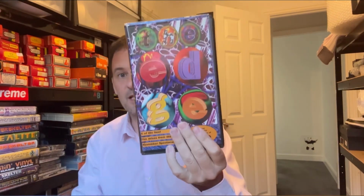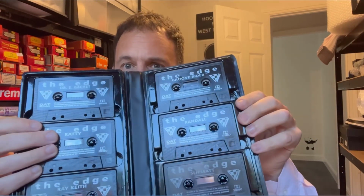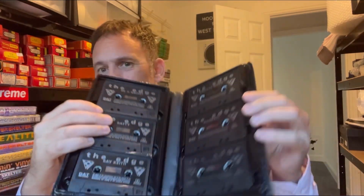Got the Edge tape pack here. This is a 6 tape pack, quite a rare thing. Again, drum and bass, got some real big DJs in there. This sold for £49.99, cost on that about a tenner. So yeah, that was really good.